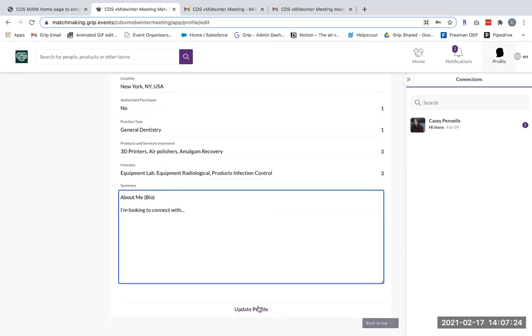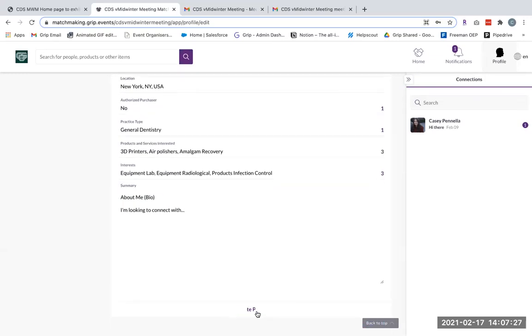Once you update your profile, you're just going to scroll down and click Update Profile, and you'll notice that it's been successfully updated.